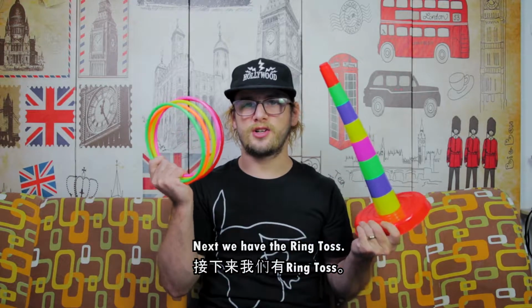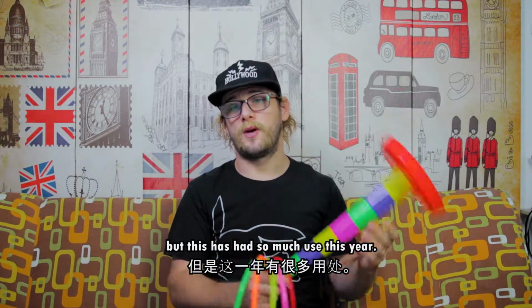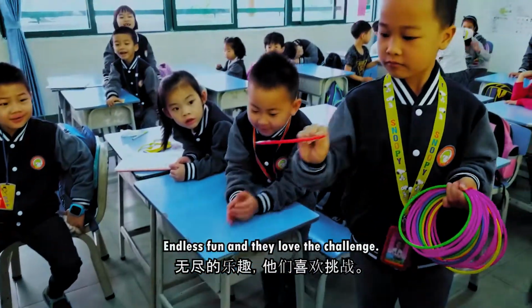Next we have the ring toss. This cost me about 28 RMB, so about 3 quid. This has had so much use throughout the year, like I said earlier, counting, colours and overall points keeping. It's endless fun and the children love the challenge.